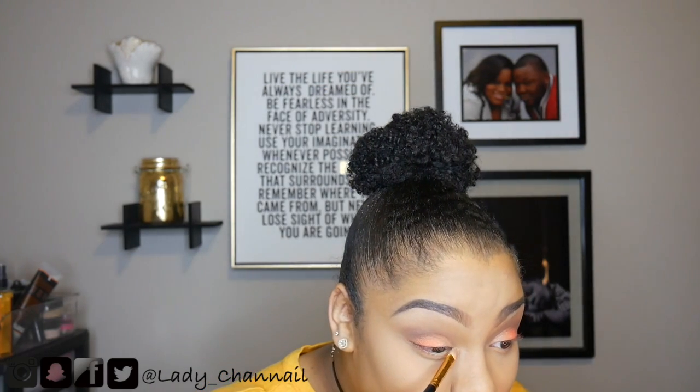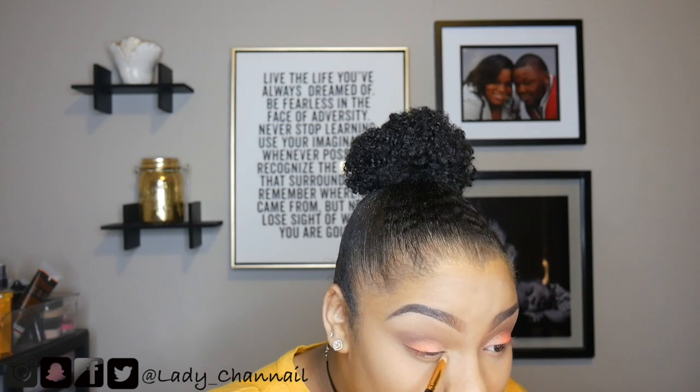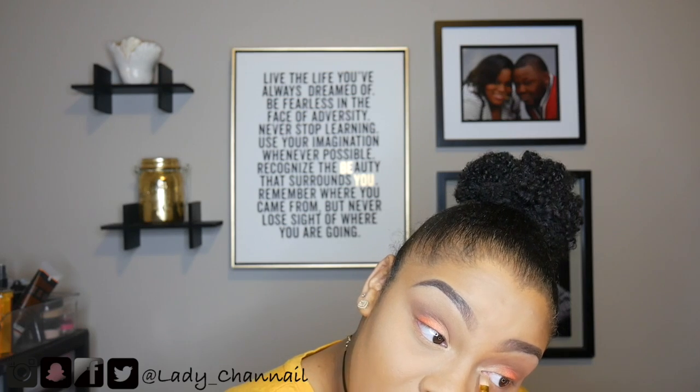And I'm actually gonna, even though I used that as my lid color, looks like I lost a little bit of the intensity of that shade when blending it out between the orange, but that's okay because it just makes the inner corner pop a little bit more. And there's that in my box.